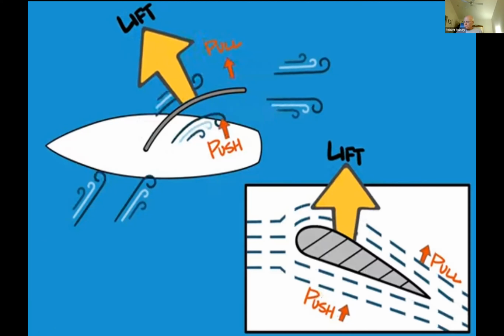Well, a propeller blade on a prop plane. Anybody watch any Formula One race cars, Indy 500, or some of these other fancy race cars, or have a sports car with a little thing on the back on the trunk, sometimes called a rear spoiler?